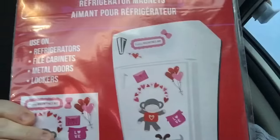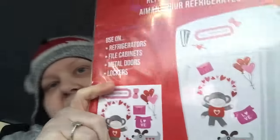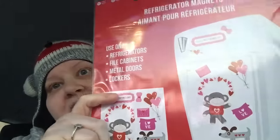So the first Valentine's thing I got was these refrigerator magnets. Now, first of all, I love these refrigerator magnets. In the good weather, I've actually stuck them to my car, like car magnets. And they're really cute to decorate. This one was with monkeys. You saw the other ones if you watched the walkthrough.